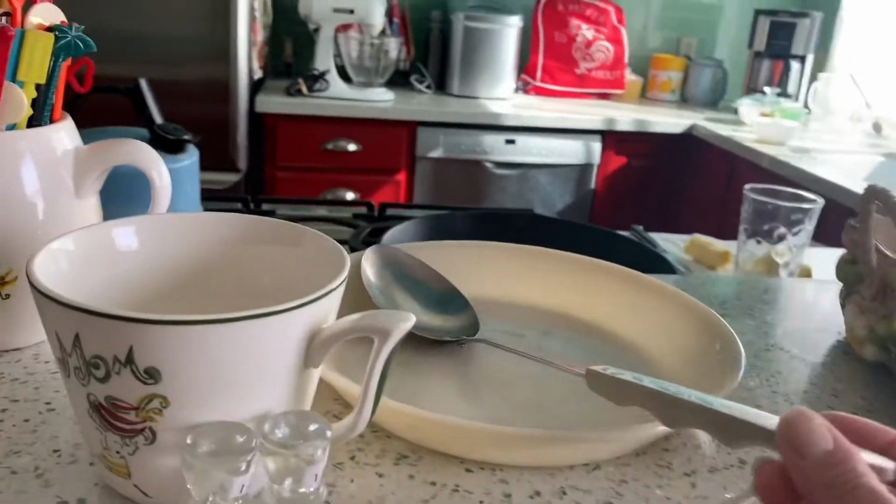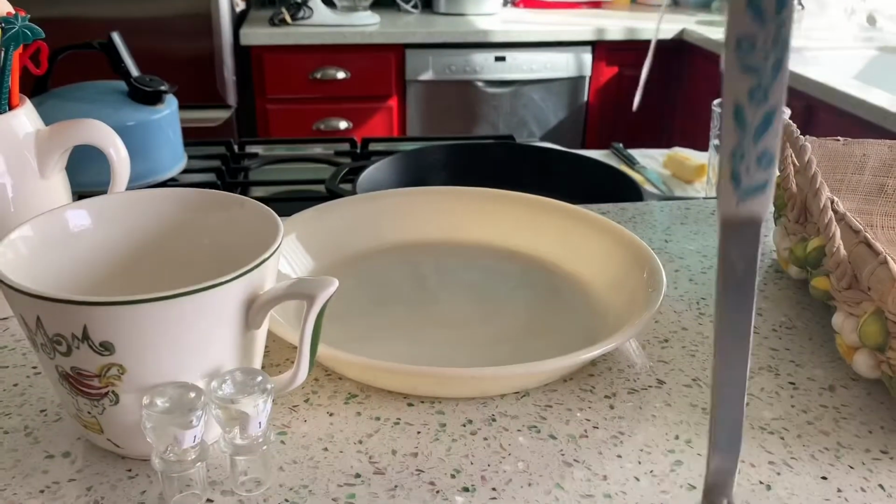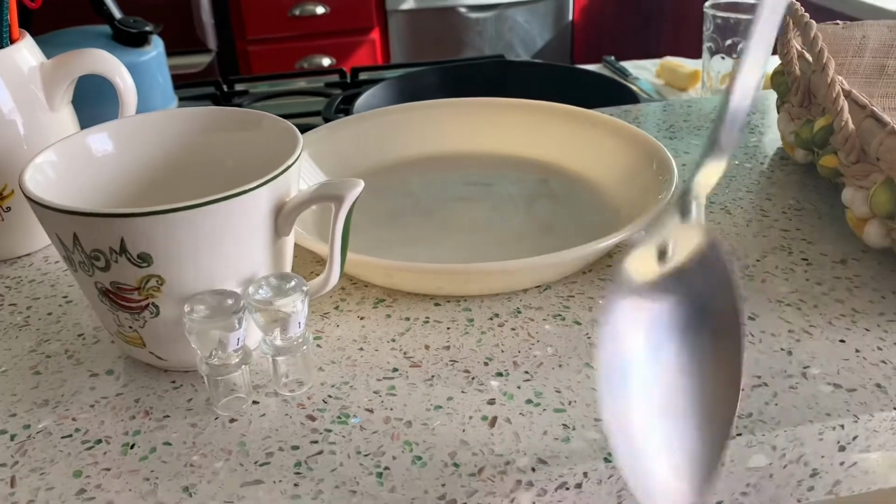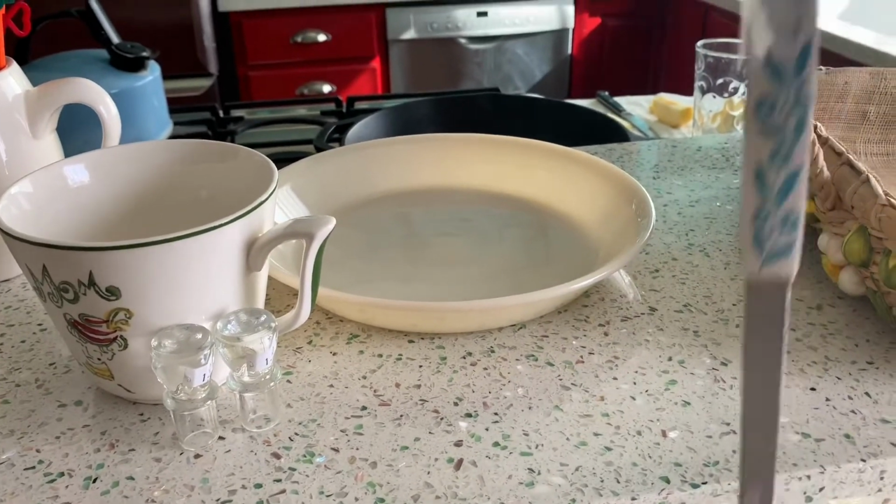Oh, did I talk about this? I forgot. A little Japan stainless steel spoon in that corn flour, $1.50.